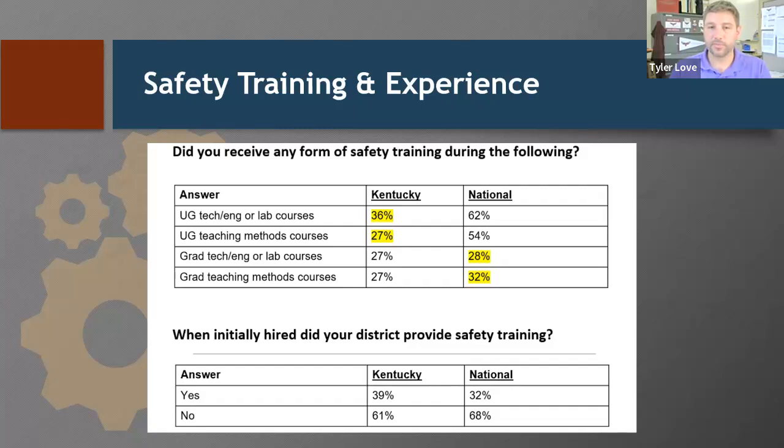You're supposed to provide initial training to employees when hired for a position and when their teaching role changes. So if you were teaching a tech ed class and then they asked you to teach a chemistry class for some reason, that would be a major change in your job duty and would require some serious safety training, because you're going to encounter some different hazards.